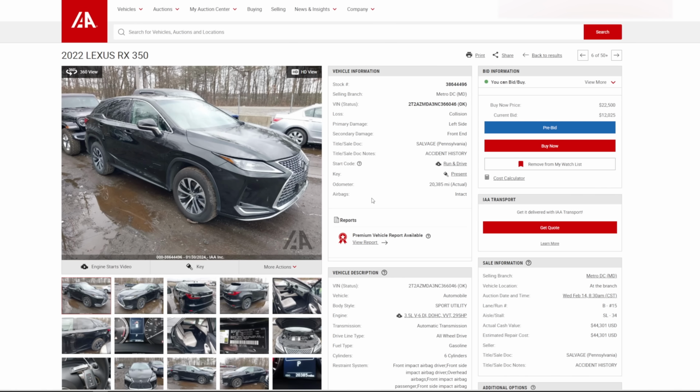So let's have a look at our Lexus RX350. It's in DC, of course. It came from Pennsylvania, has a Pennsylvania salvage title. It is a run and drive, and there is no seller. That's because it's from our favorite sellers and not an insurance company. And if we really want this thing, we could pay $22,500 and have it right now. Somebody's already paying $12,000. So let's see what they're buying.